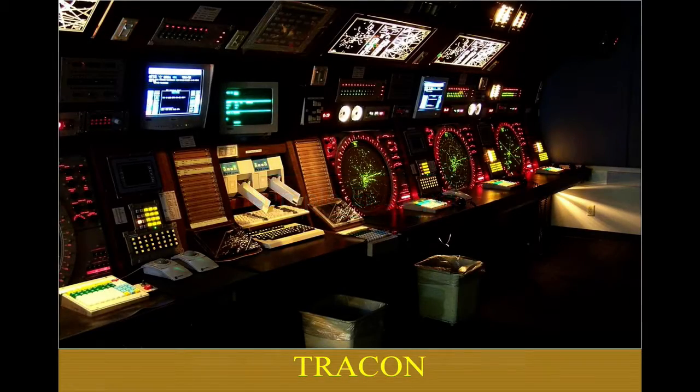Well, let's move along to another controller that you would find, and that is TRACON. TRACON stands for Terminal Radar Approach Control. You might know it better as approach or approach control. We just take that one word out of the TRACON and say approach a lot of times.